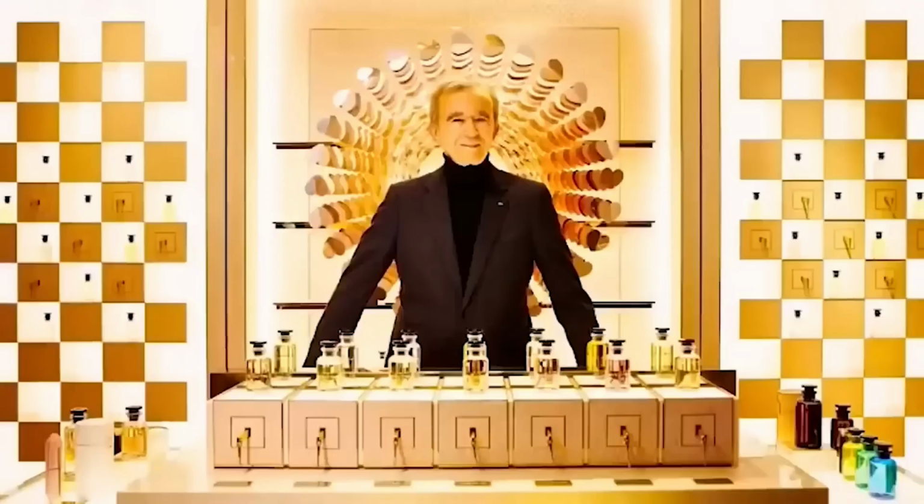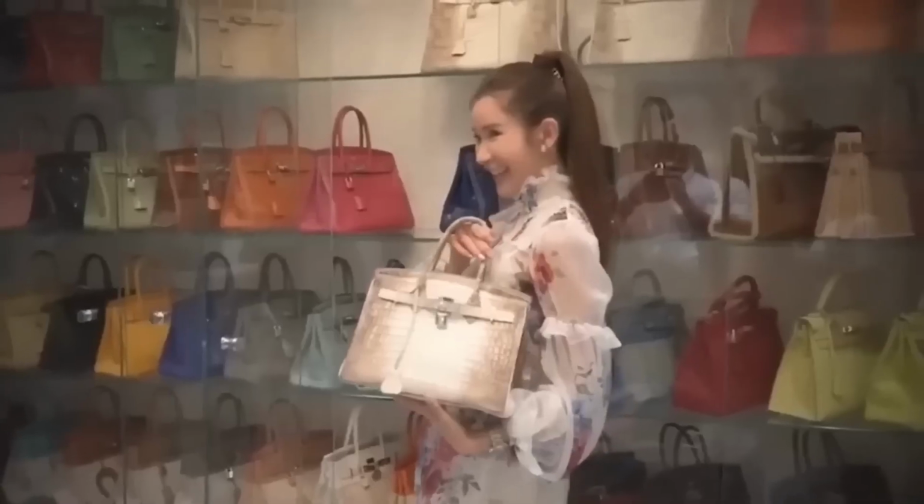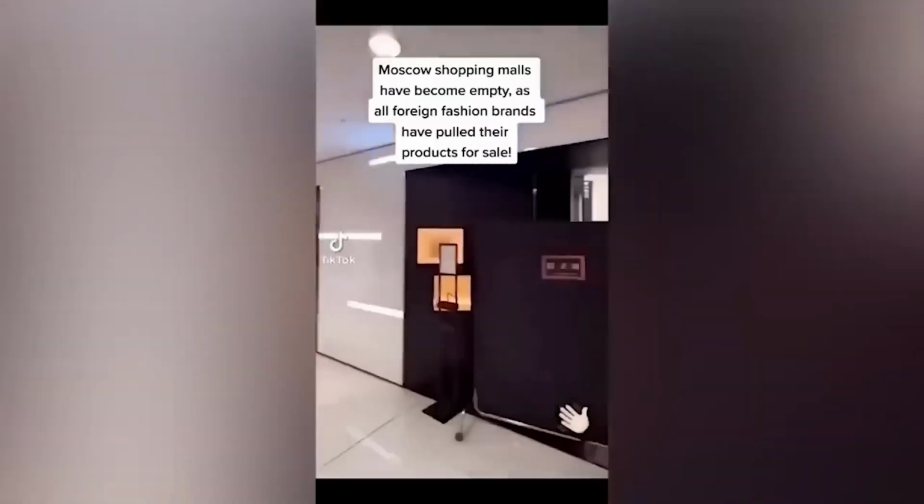Former employees even came forward anonymously, confirming that their factories supplied nearly identical designs to both Hermes and the gray market. It wasn't a copy, it was the same product.